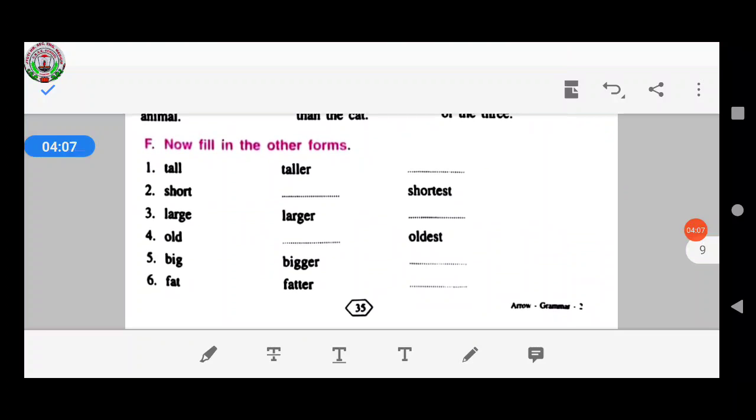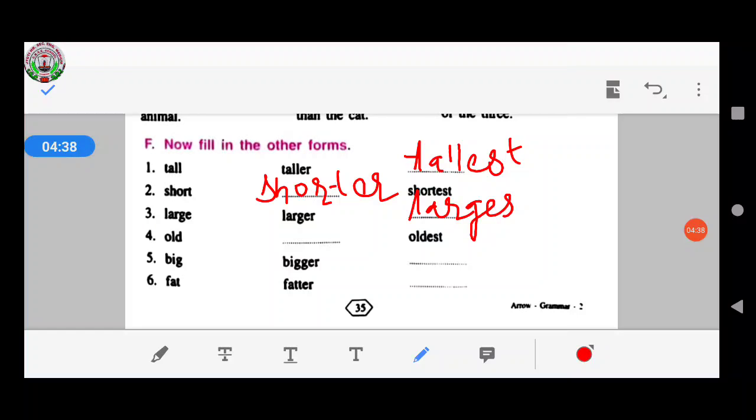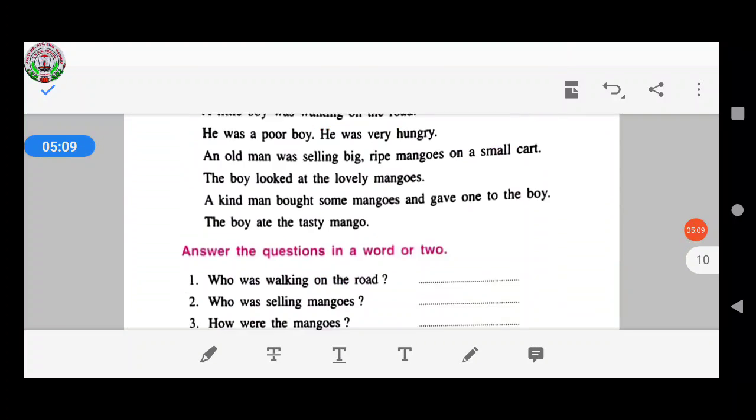Next, question F. Now fill in the other forms. Similarly, we have to solve this question also. We have to change the forms of the words given in the question. First one, tall, taller, tallest. Second one, short, shorter and shortest. Third one, large, larger, largest. Fourth one, old, older, oldest. Fifth, big, bigger, biggest. Fat, fatter, fattest. So these are the forms of the words which we have changed. Let us move to the next question.